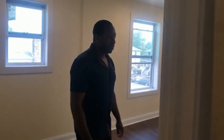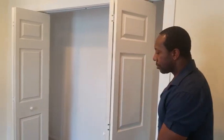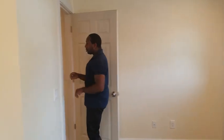There's the next bedroom. This is also a nice size too, pretty big. And you got very huge closet space in this room. As you look into the closet, it goes all the way from this end to that. All right, let's go to the next room.